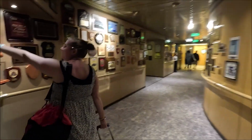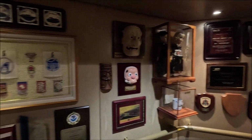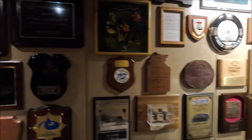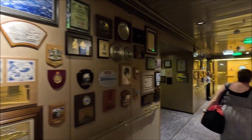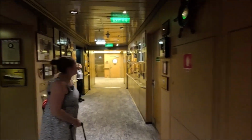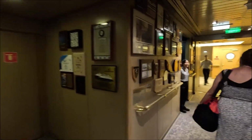Fancy schmancy stuff here. Ooh, these are all the places that the Volendam has been. So they got a creepy mask and other cool stuff, and whoa, it's on both sides of the hallway. Look at this stuff, it's everywhere. They've got a lot of them. When you've been on a ship that's been around a while, you've been a lot of places, right?